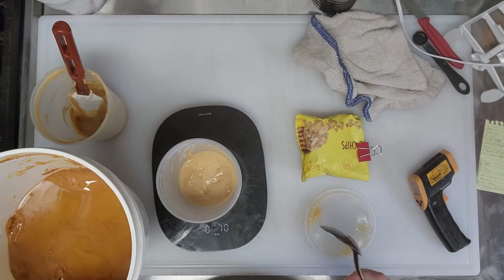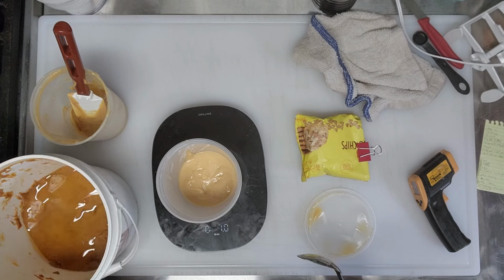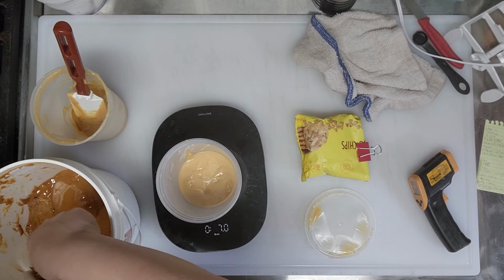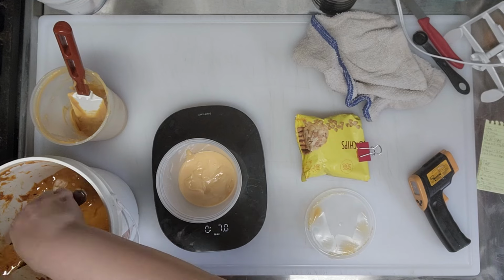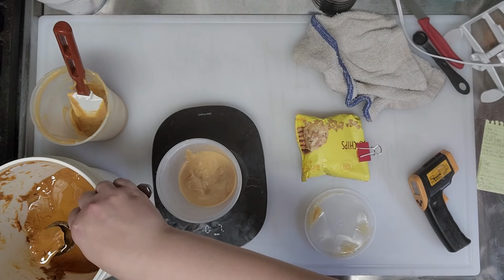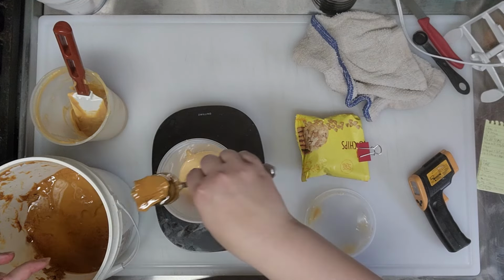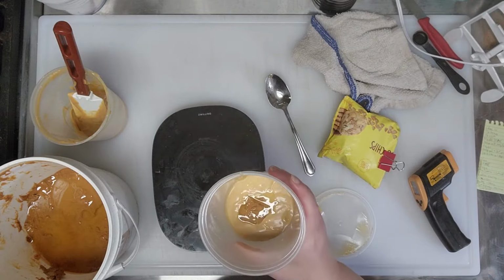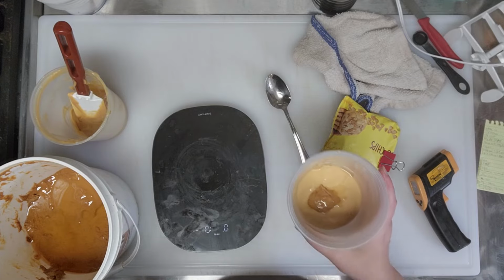Now, I bought this bucket of peanut butter on Amazon, and I'm not a huge fan of it. It's called Once Again Unsweetened Peanut Butter, and it's just impossible to mix it. It's like so hard. So I'm just going to take some oil and some peanut butter, and I need 0.5. That's 1 tablespoon. So I'm going to melt that together and pour it over the chocolate chips.